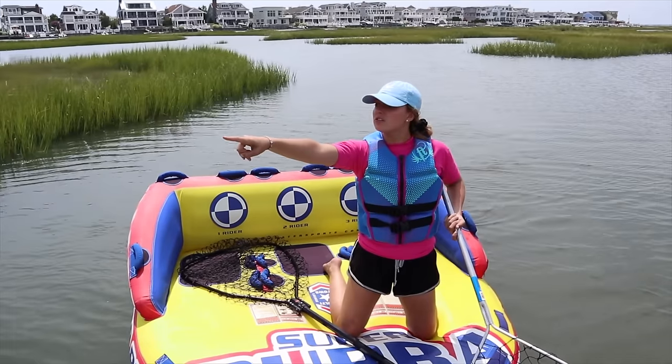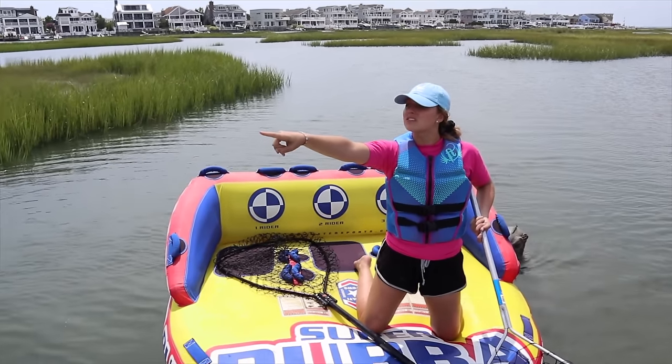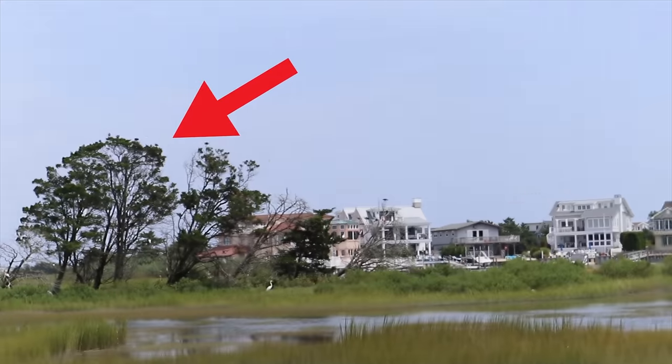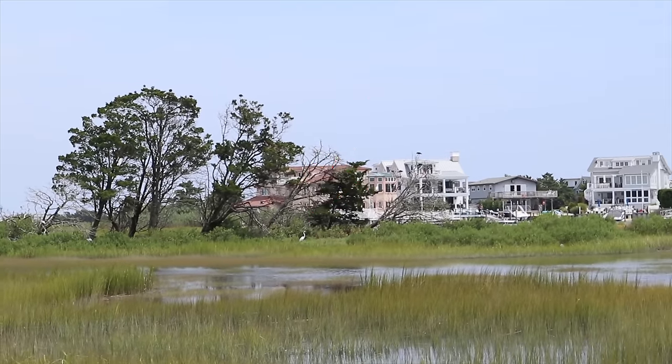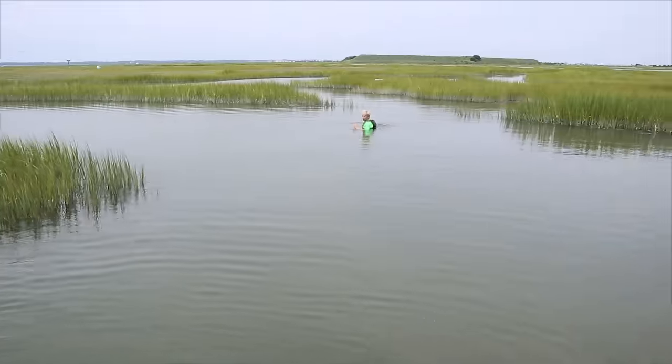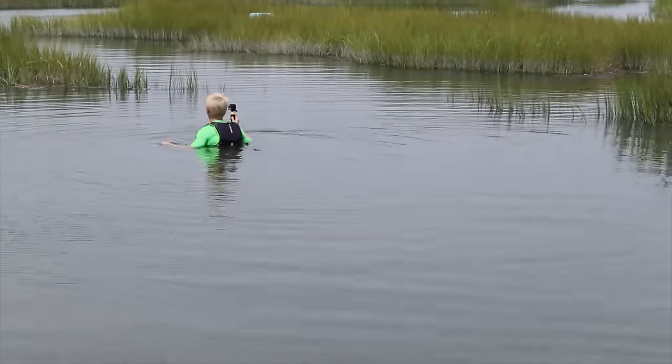There are a lot of birds over there. Look at all those birds. You see that, John? Oh yeah, look at all the trees. They're covered in birds. Yeah. There's a big white one standing up. Steven, do you see anything out there? No, the waters are clear as crystal. There's nothing in these waters.